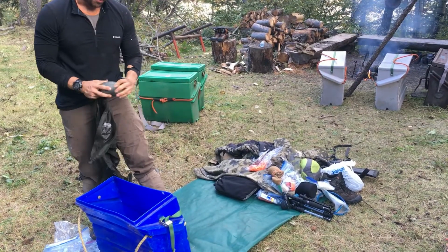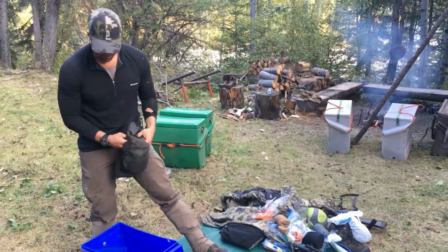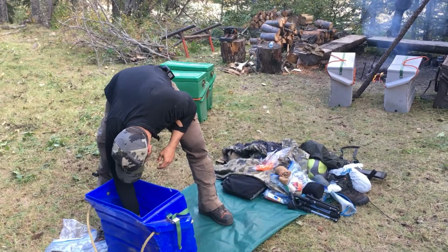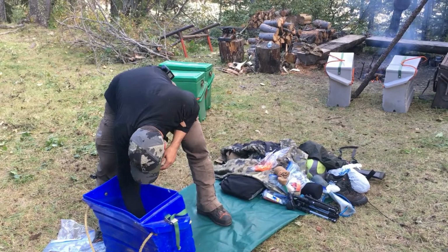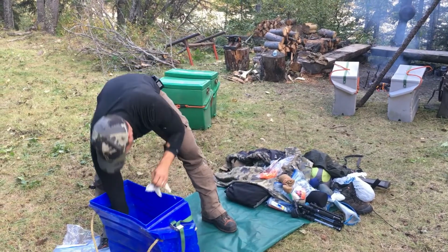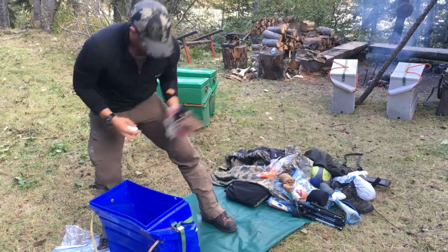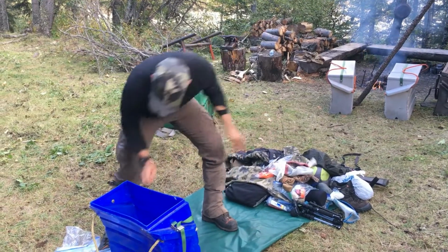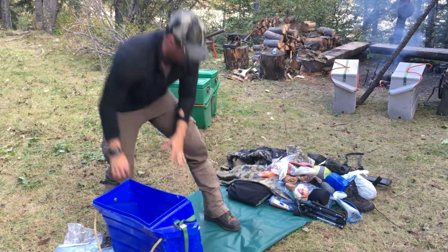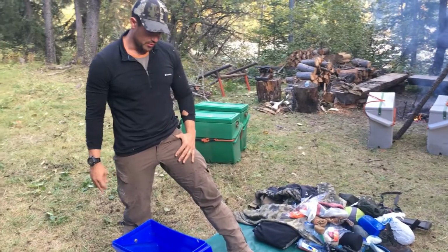A pack cover for rain can be important. A dry sack. A bug hat. And basically toque, gloves, bladder. So basically everything that can fit in your pack box that's under the weight restriction.